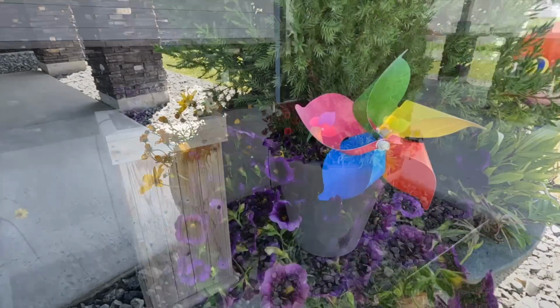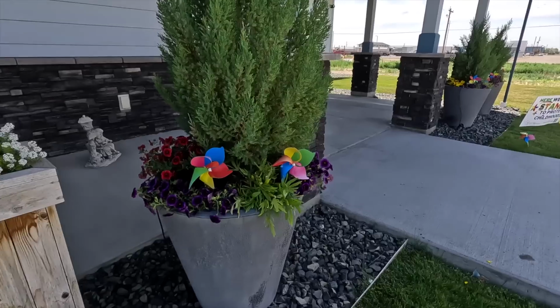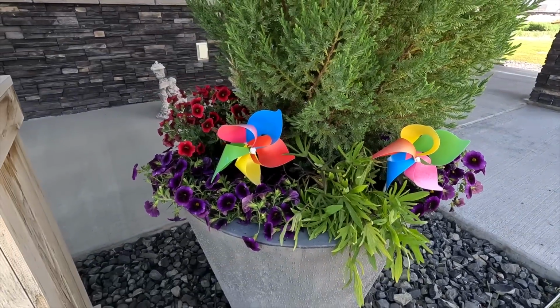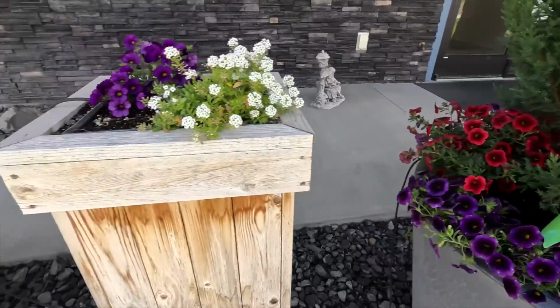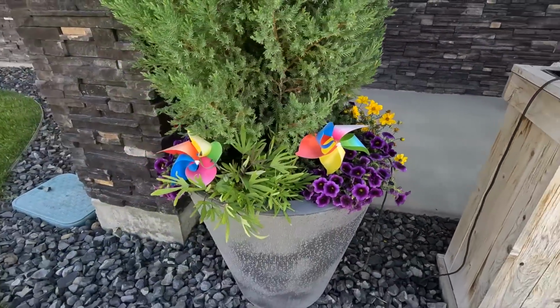And here they are all done. I actually think those little pinwheels kind of make the arrangement. They bring some life to them, don't they? And I think these Superbells are just so bright and happy. And then that little pop of yellow in there with the Bidens. I think this will be perfect.